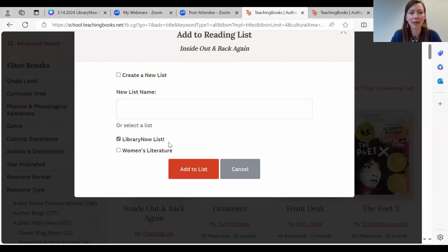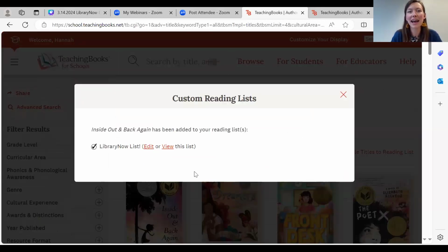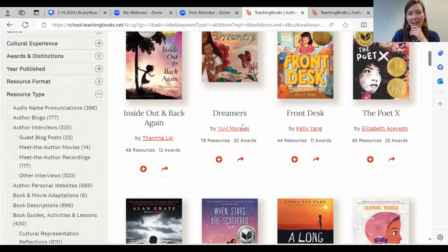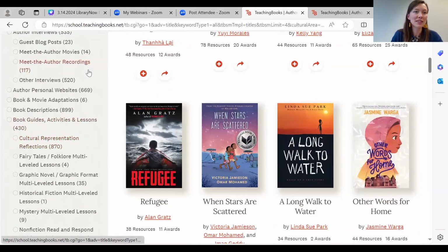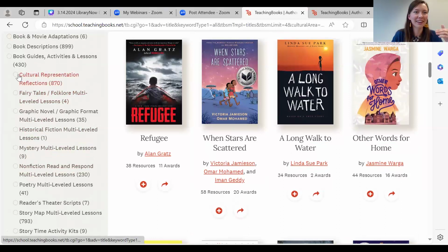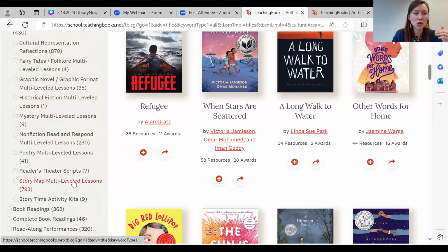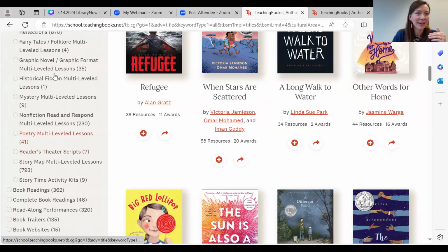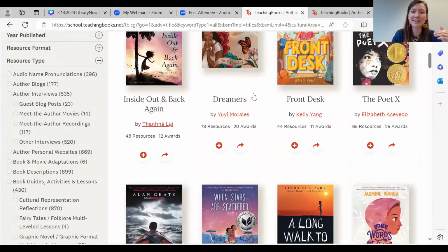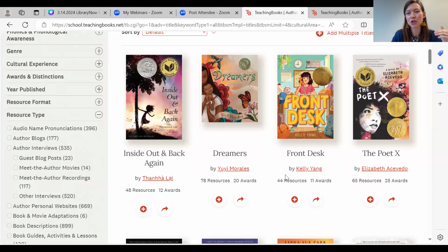So I would say, I love this. I'm going to put it on my Library Now list, add to list, boom. As you're searching through TeachingBooks, they make it so easy to get excited about a title and then add it to whatever reading list you created. You can see on the left-hand side how many different ways of filtering there are: cultural representation reflections, story map lessons, readers theater. There are some book trailers, book websites, book readings, and read-along performances, especially if you're working with younger kids. These all have that read-along feature.